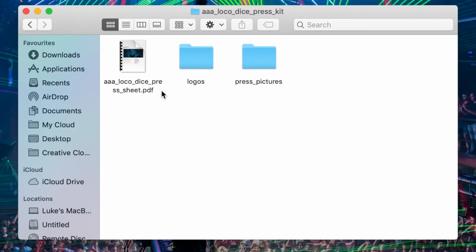So we've got one document and two subfolders. Now the one document is basically Loco Dice's one sheet, as it's called, or your press sheet, and we'll go into this in a second. Then you have logos, and then you have press pictures.